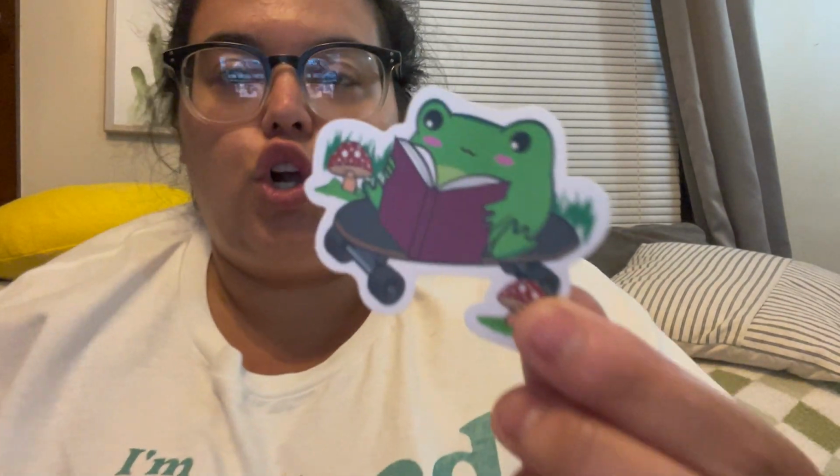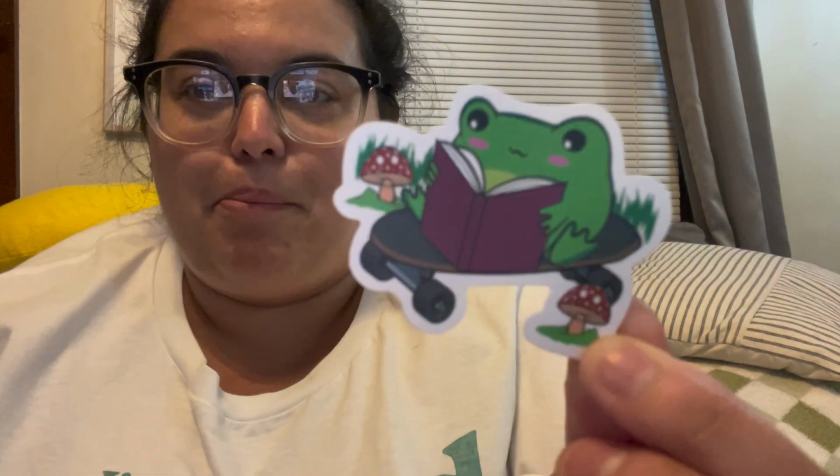Oh, it's so cute. It's a little frog reading. I got cut off, sorry, guys. It's always saying I have no memory. But anyway, it's a little frog reading a book on a skateboard with little mushrooms. So stinking cute. Then we have a warming eye mask that's lavender scented from Dollar Tree.